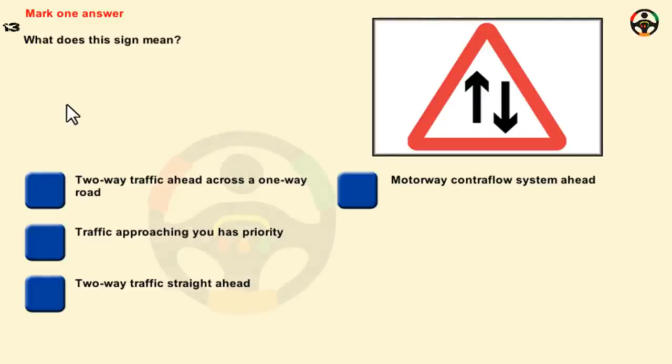What does this sign mean? Two-way traffic ahead across a one-way road. Traffic approaching you has priority. Two-way traffic straight ahead. Motorway contraflow system ahead. Two-way traffic straight ahead.